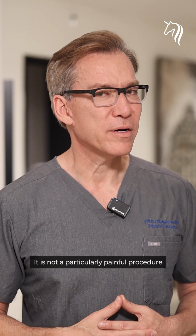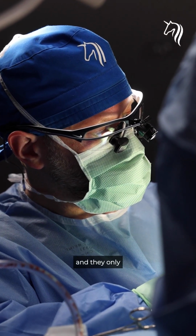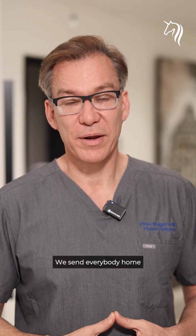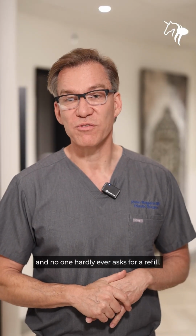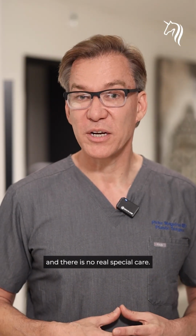It is not a particularly painful procedure. We do a lot of breast reductions on teenagers who are kids, and they only take the pain pills for a few days, and so do the adults. We send everybody home with a week-long prescription for pain pills, and hardly anyone ever asks for a refill. I think this is well tolerated, and there is no real special care.